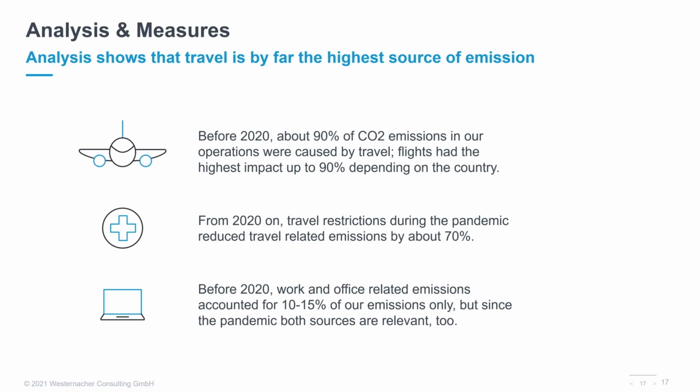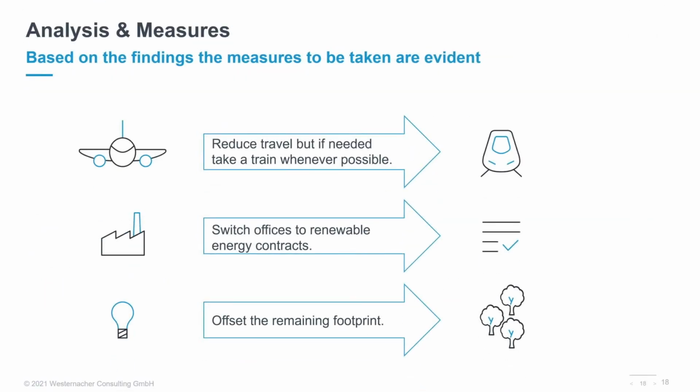We can also see, of course, that once we deal with a heavy hitter such as our travel, our lesser emissions are suddenly becoming much more relevant. That suddenly our actual offices, which we'd somewhat neglected, are starting to appear as major causes of our carbon footprint. And so here we would also see those are things which we need to deal with. So what could we do? Well, obviously, and this is something which we've been pushing for quite a while, but now we realize how important it is, we're going to try to travel in a more sustainable way.